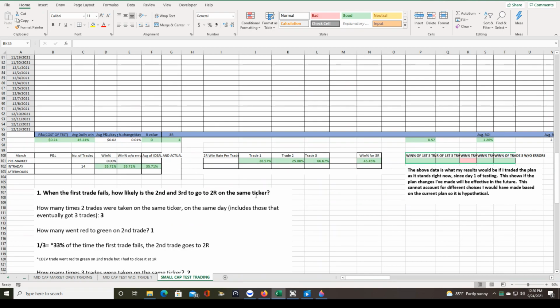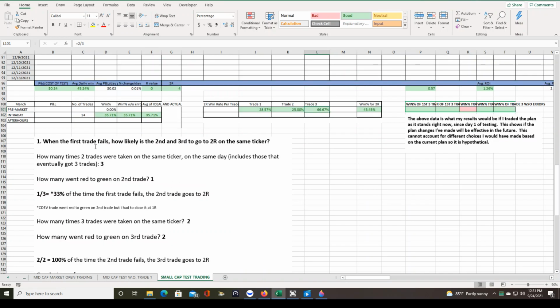The other piece of data: we're tracking how often the first, second, and third trade work out, what the win percentage is on those, but the numbers are so small right now that they don't really mean much. We're also tracking when the first trade fails, how likely the second and third trade are to go to 2R on the same ticker. I need to update this because today we did that again.